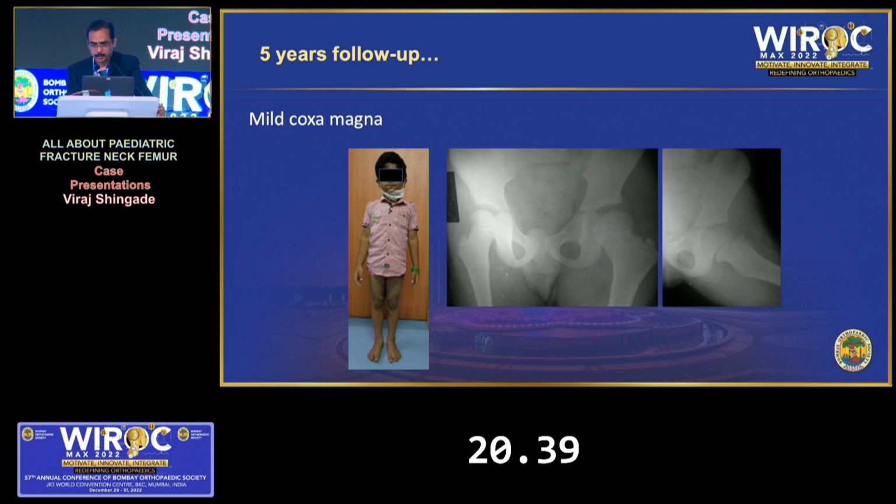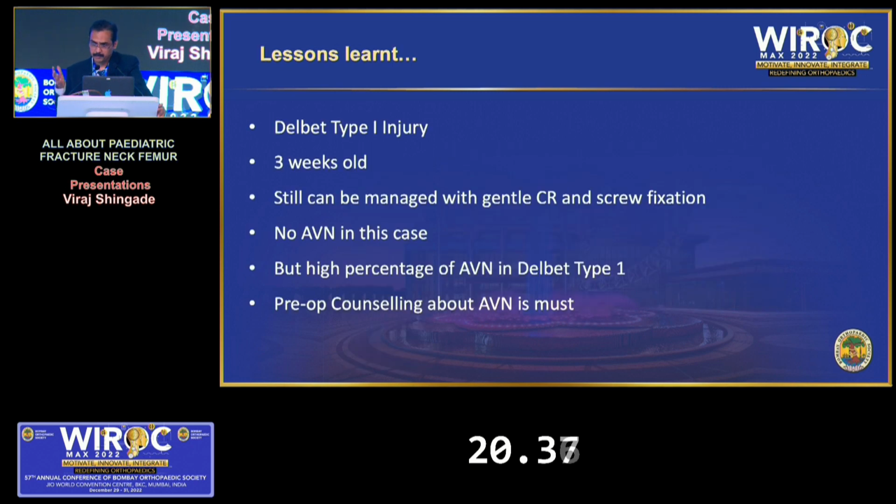So the point is that in type 1 injury also, it is not like that every case is going to have the AVN, right? But there is definitely high incidence of AVN, so you have to counsel the parent accordingly. So our counseling has to be very, very perfect, and accordingly consent has to be taken, right? Any question? Dr. Viraj, can I just ask?